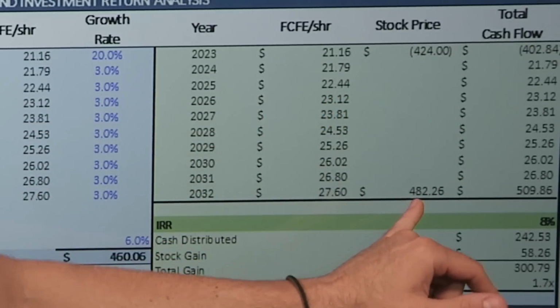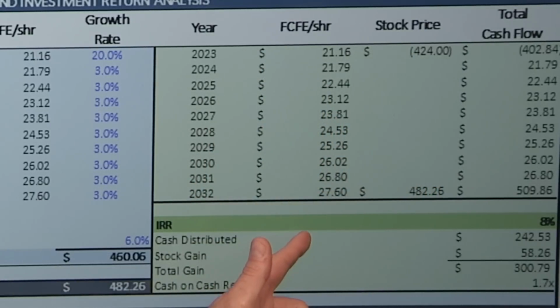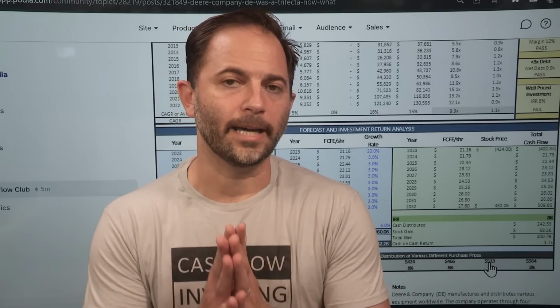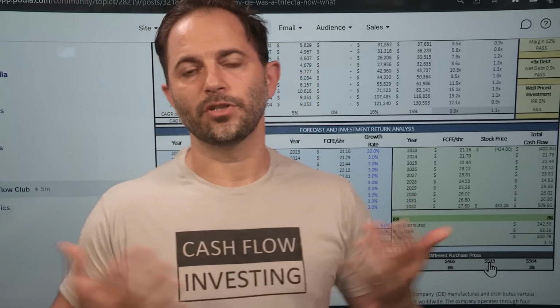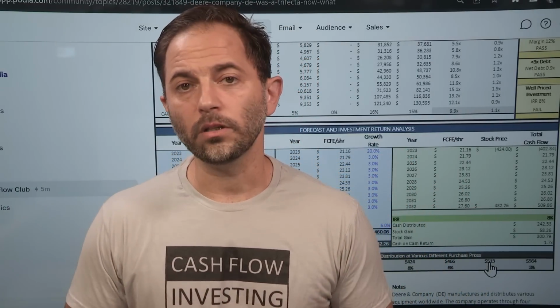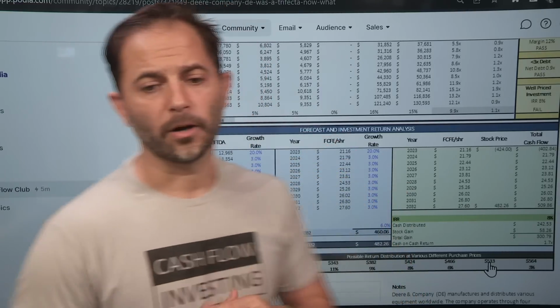I can sell it for $480, so there's a small gain there, and I get this pro rata share free cash flow. That's an 8% free cash flow IRR if you bought the stock today and held it for a decade, which is subpar, right? We're looking for something that's north of 10% because 10% is kind of what the S&P 500 has done for any decade period historically. So we're trying to find something that's got a good probability of beating the stock market.